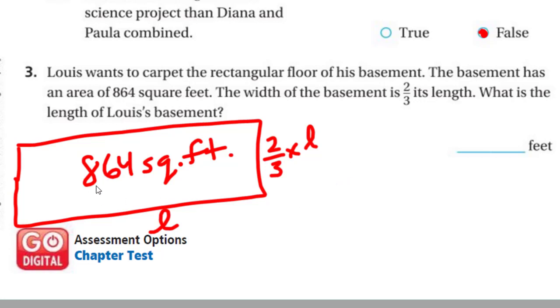So think of it this way. If we have 864 square feet, that means these two numbers here were multiplied with each other to give us that 864. Let's just try a weird number like 20 times 20 is 400. All right. So if this was 20, and then this is 2/3 of that, so that's going to be a little bit less than 20. Remember, 2/3 times, so it's going to make it a little bit less.